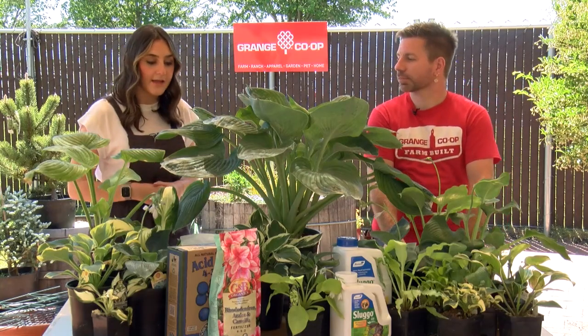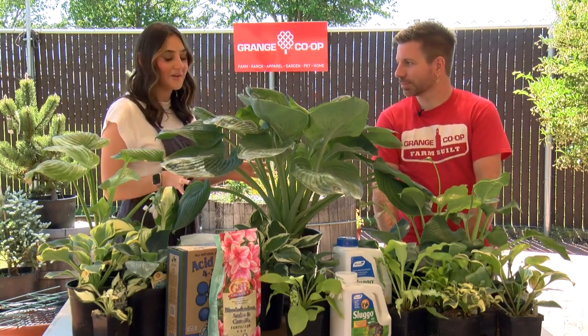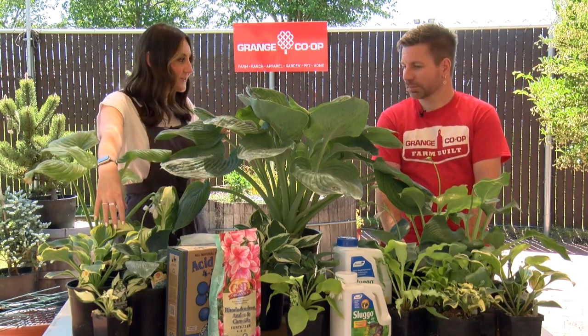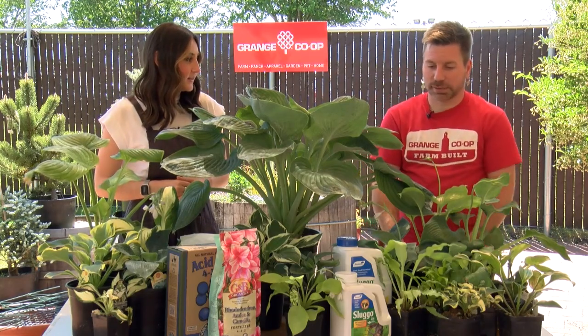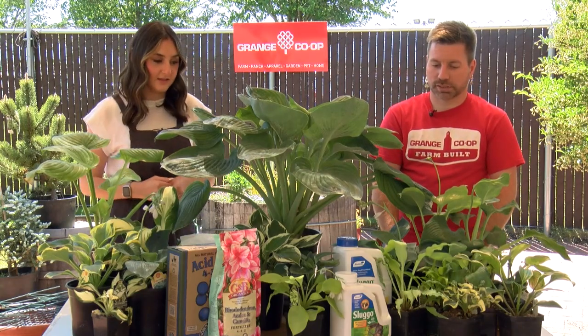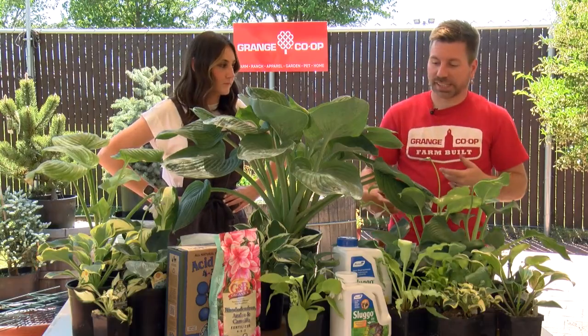Alrighty, cool. And so, okay, these are so pretty. I don't know if you know the answer to this, but do you know why some of them have different colors in the plants and the leaves and everything? Hostas have been domesticated and bred for centuries probably. So people will try to get out traits like these really curly textures. Other times you'll get that variegation.